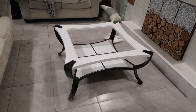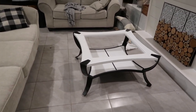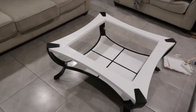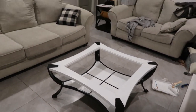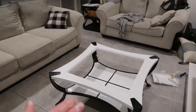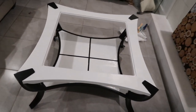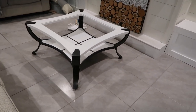I think I'm gonna move this to a different room, and I finally have an area rug coming. It is way long overdue, but I figured Hunter is gonna start crawling any time, so we really do need an area rug in here. So I will let you know how this turns out. My couches look so much more beige compared to this bright white. So I don't know if I like it. I don't really know what I think, but maybe I'll like it more in another room.